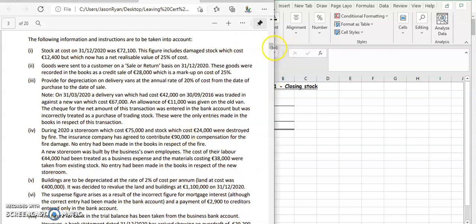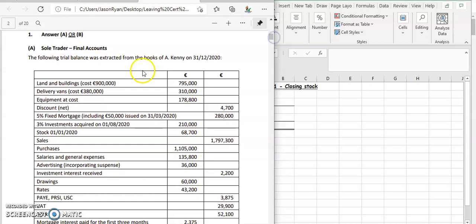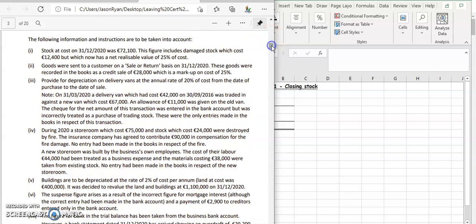Okay, so let's have a look at the 2021 exam paper on the sole trader. And for A. Kenny, first adjustment for that is our closing stock. So it says stock at cost on the 31st of 12, 2020 was 72,100. It's the value of our closing stock. This figure includes damaged stock, which cost 12,400.